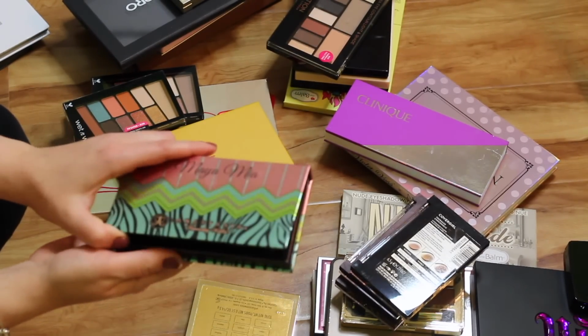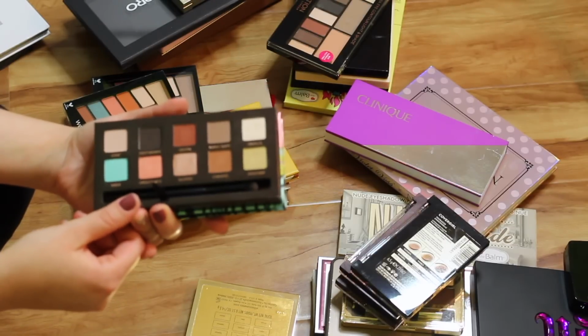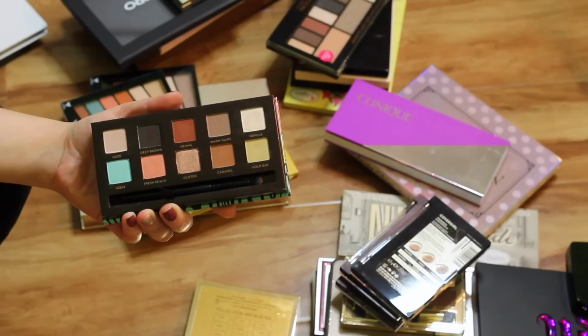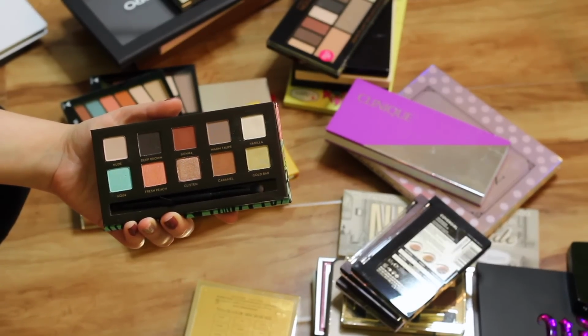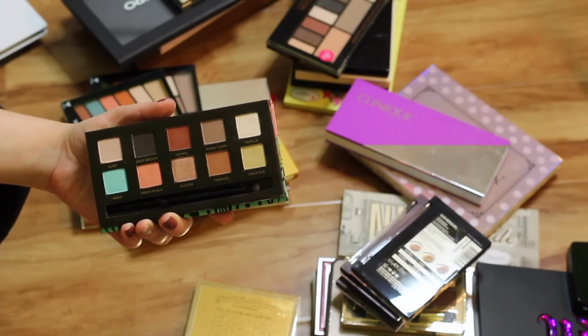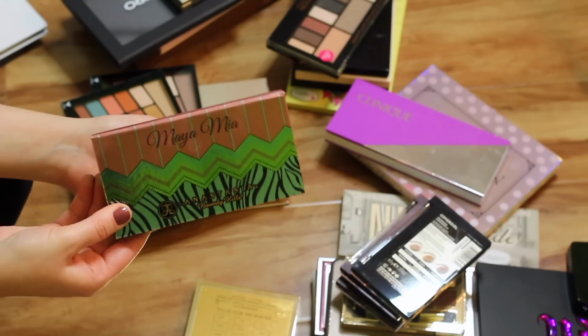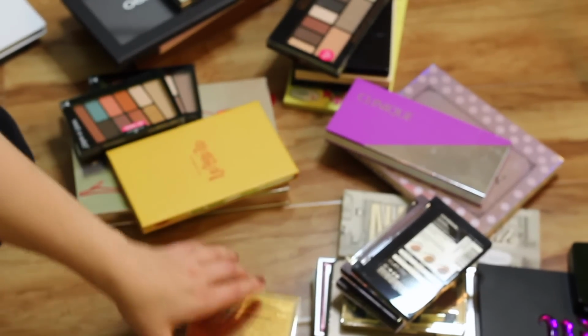Oh, the Anastasia Mayamiya palette. I was so obsessed with this at one point. And this is one of those collection items that I was going to get rid of during my last declutter, but I just kind of brought it back and I just can't. I cannot get rid of it. It's limited edition. It's not being sold anymore. So I'm gonna keep that just for the heck of it.